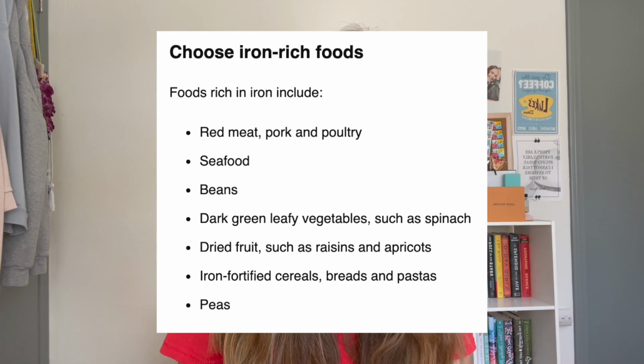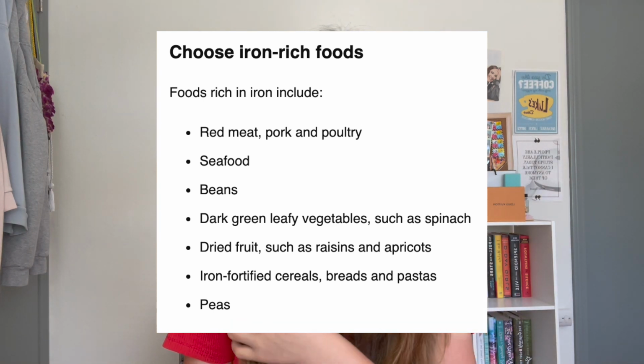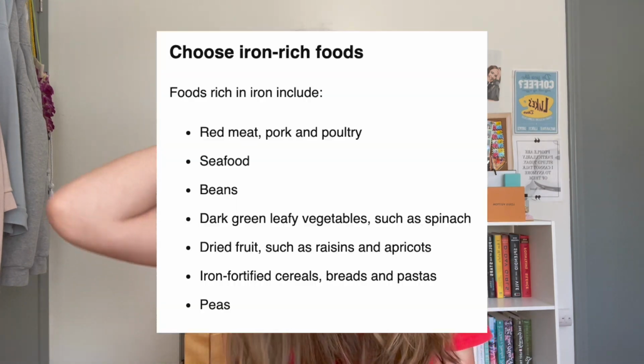Eat a lot of foods that are rich in iron. These foods can include red meat, pork and poultry, seafood, beans, dark green leafy vegetables like spinach or kale, dried fruit like raisins and apricots, and iron-fortified cereals, breads and pastas. When you go to the store, ask someone if it's iron fortified or look for it on the label. And surprisingly, peas have iron in them.